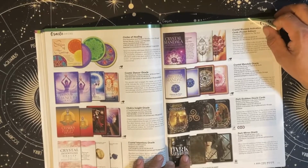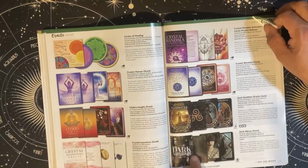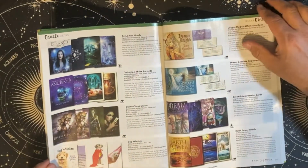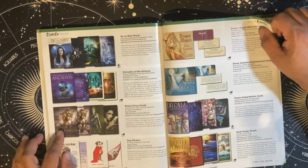None of those. Nope. This dark mirror, I wonder how it works with the Oracle. I'll have to look at that. And the Tarot. The Divine Circus looks good, but I'm not going to get it.